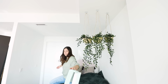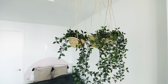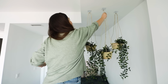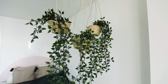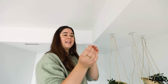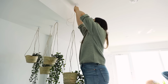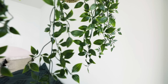I'm gonna take a step back. Okay, definitely think that's quite cute. But I feel like we need to vary the heights of the planters. So I'm just using a bit of twine. And then I'm gonna add one more right here, and it's gonna be long. I wanna show you guys how this hook works. You peel off the back, and it's sticky, and then you literally just put it on the ceiling. That looks really cool. I like it. I like it a lot.